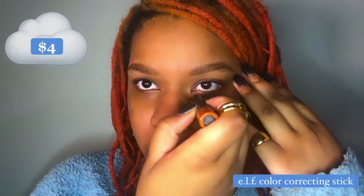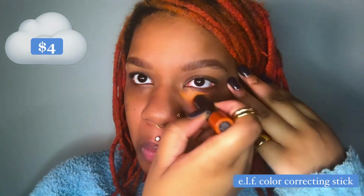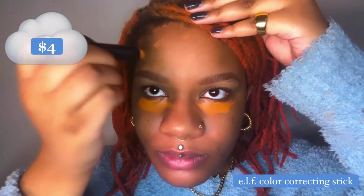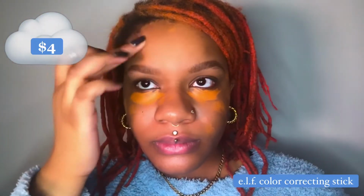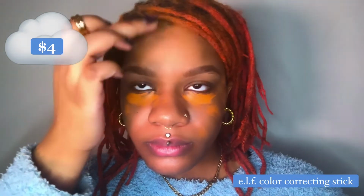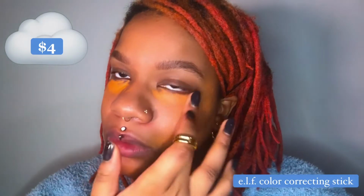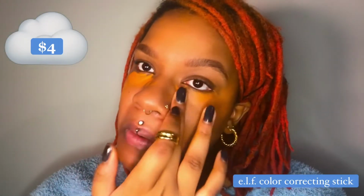After that, I am moving on to color correcting with the e.l.f. color correcting stick, and just placing it on any dark spots like my under eyes or the acne scars that I have. And then I blend this out with my finger because I find that using a sponge or a brush takes away too much of the color, that red or orange color, which is what we actually need to block out the darkness.